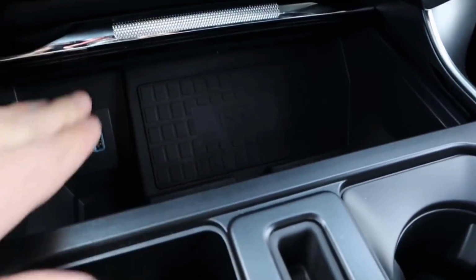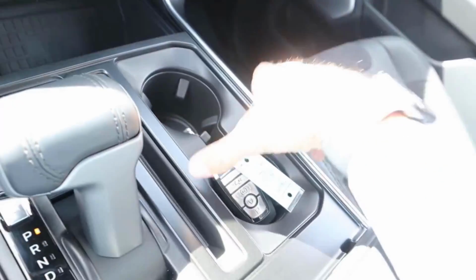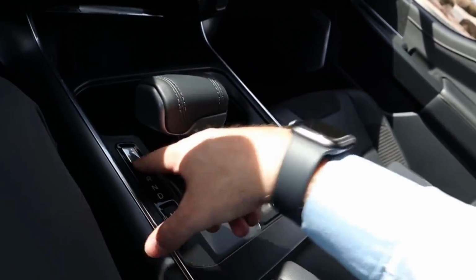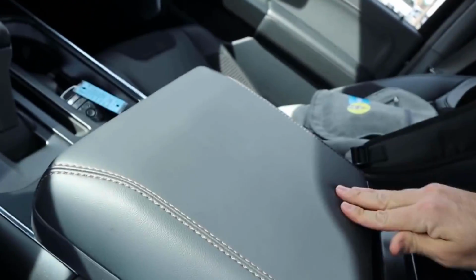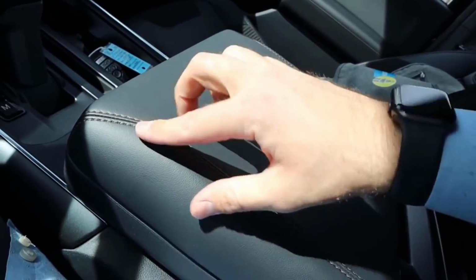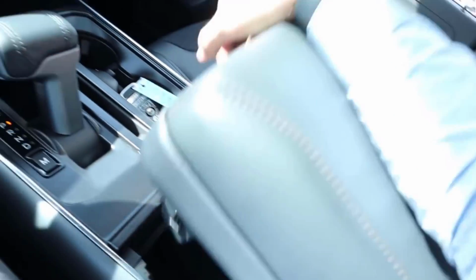And then notice the carbon fiber that covers the wireless phone charging tray area. And then we've got some cup holders here. Got the shifter for that 10-speed automatic, which you can shift down. When I say shift down, put the shifter down so you can use the workbench portion of the center console. And then just black center console there in the center for this Raptor package. You can see storage space is pretty good.